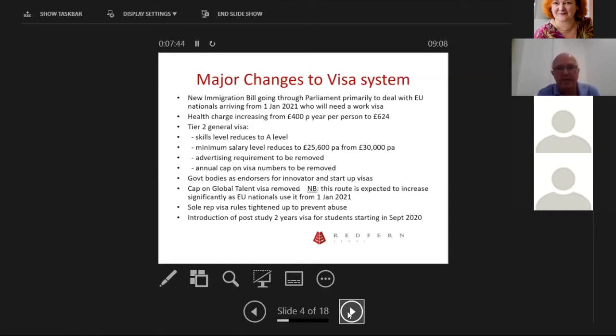We would expect it, as I say, to be a main route for self-employed people to try and come in to the UK from the 1st of January. The sole representative visa has also been an increasingly popular route with the abolition of the Tier 1 entrepreneur visa. And the rules have been tightened up to prevent abuse, as it is felt that a number of entrepreneurs, people who own more than 50% of a business, have tried to get round that rule, for example, by using dependents to come in and then as the main applicant, and then to come in as the dependent of the spouse.